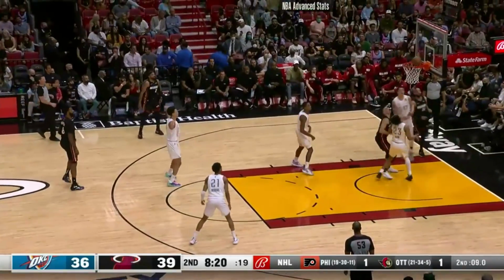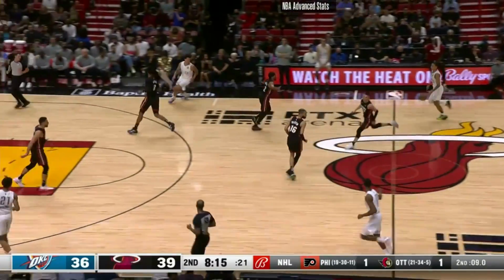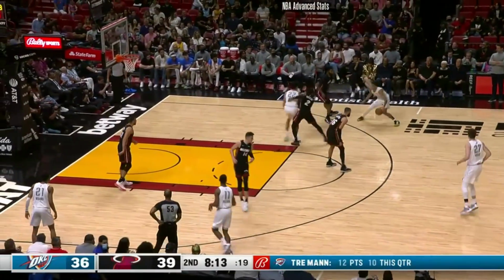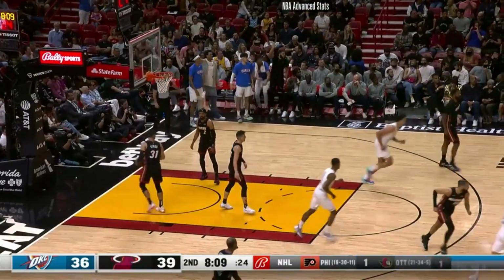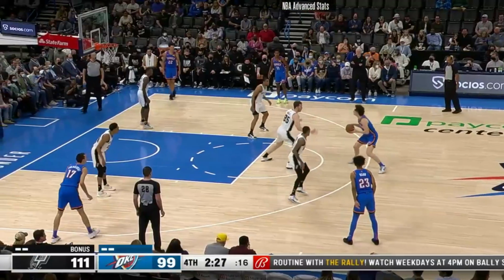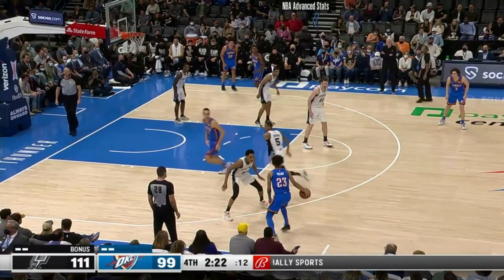To put it down on the floor there. Oh, Hero looking so smooth, swerving through defense, missing on that finger roll. Tre Mann, look at the confidence. Look at the shot make. Tre, now they have the top 75. Top 75, that's right. So it's really a fun weekend.